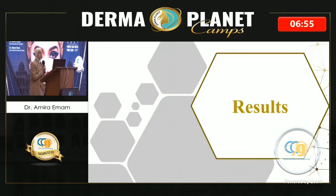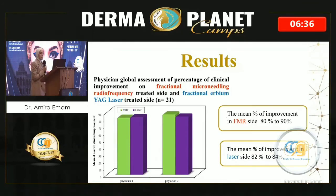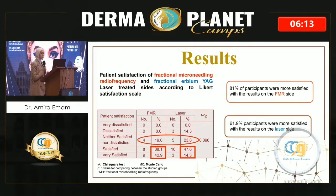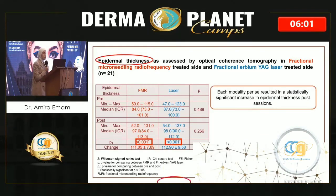Our results came to the conclusion that acne scar grading was significantly improved on both sides, the fractional erbium YAG laser side and the fractional microneedling radiofrequency side, with a significant reduction in acne scar grade on both sides, but without a significant difference between the two modalities. Regarding physician global assessment, the mean percentage of improvement on the radiofrequency side was about 80 to 90%. However, it was only 82 to 84% on the laser side. Regarding patient satisfaction, 81% of our participants were more satisfied with the microneedling radiofrequency side, and only 61% were satisfied with the erbium YAG laser side.